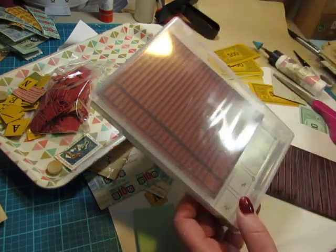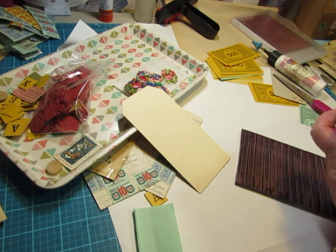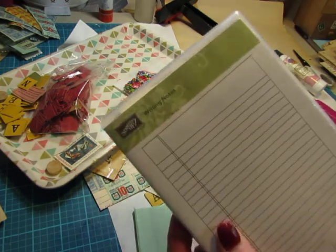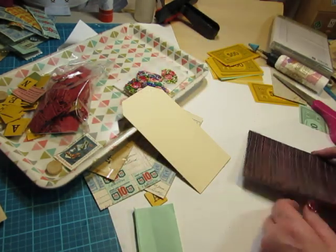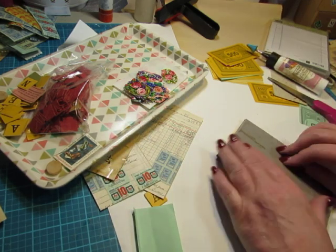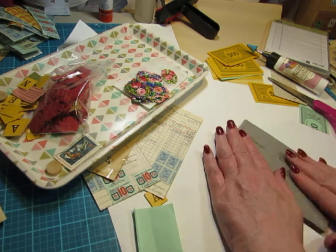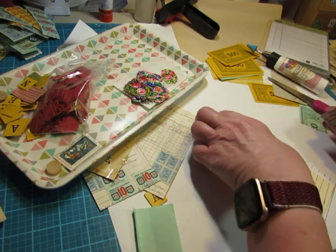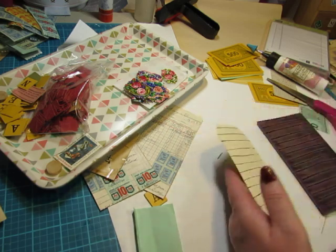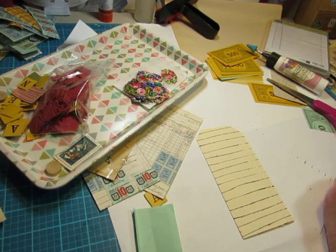But this one is like a lined notebook paper, and I got that from Stampin' Up. Don't think it's available anymore, but you could look for it on eBay. It is Writing Notes from Stampin' Up. That's kind of cool, the way the scored part didn't stamp because it's raised, but I like the way that looks.